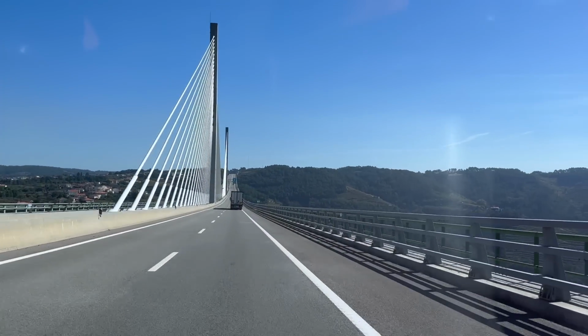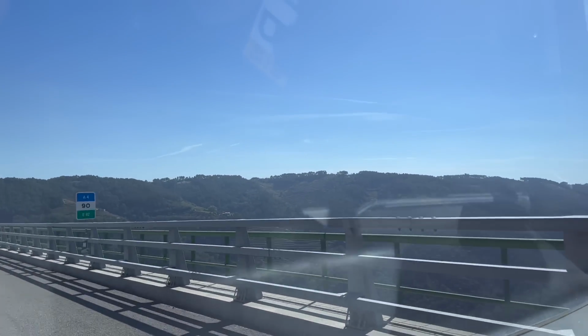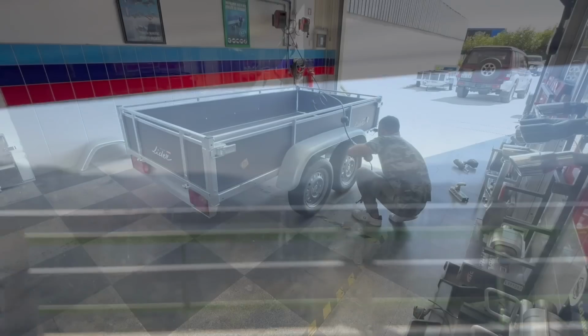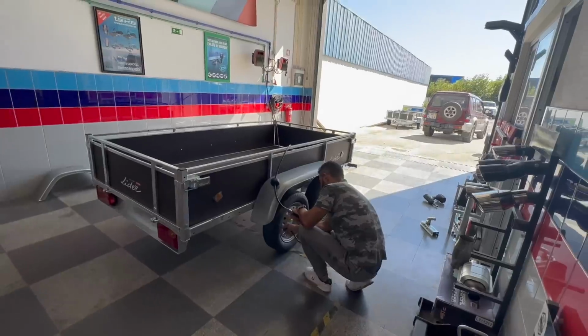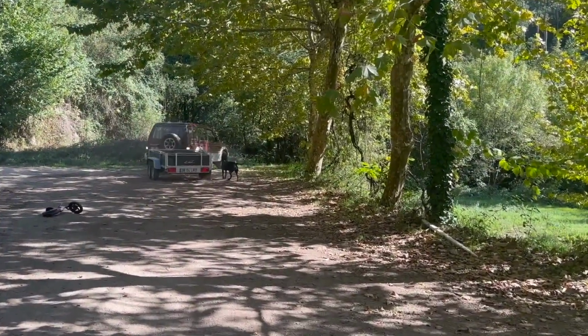We're just on the way to collect our new trailer, and I just can't believe every time how beautiful. Absolutely incredible. Look at that snazzy thing.